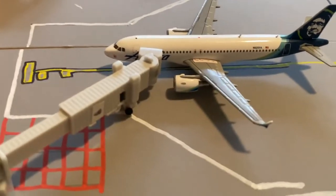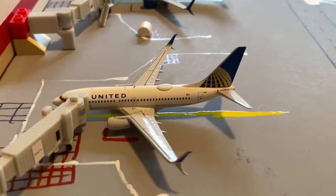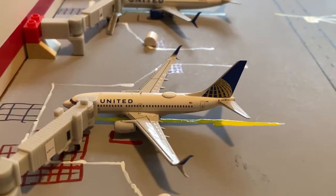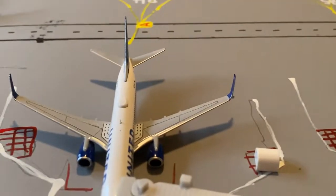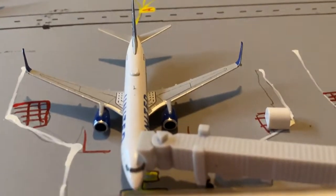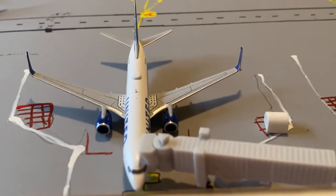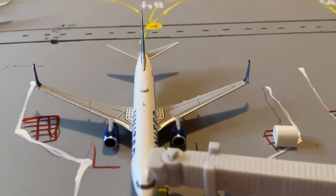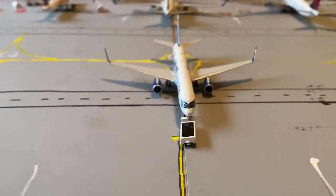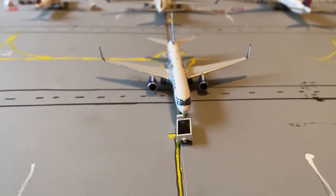Next we have this Alaska A320-200 who will be heading out to Seattle. United 737-700 getting passengers on for a flight out to Denver. United 737-800 in the new delivery. He's getting passengers unloaded from San Francisco, and then he'll be heading back out there. Then we have this United 757-200 who'll be heading out to Washington, Dulles.